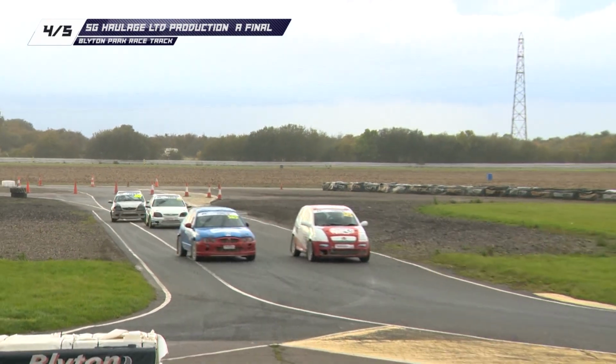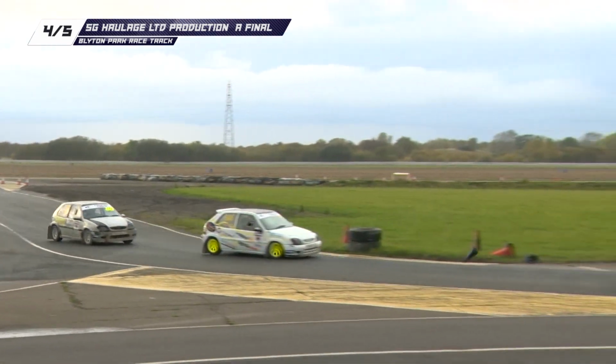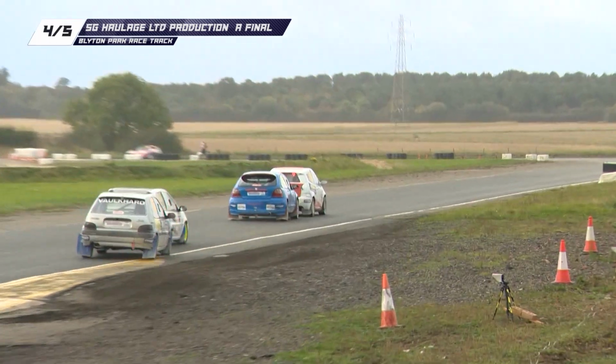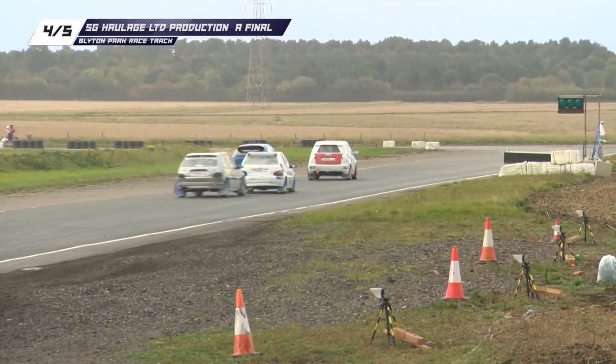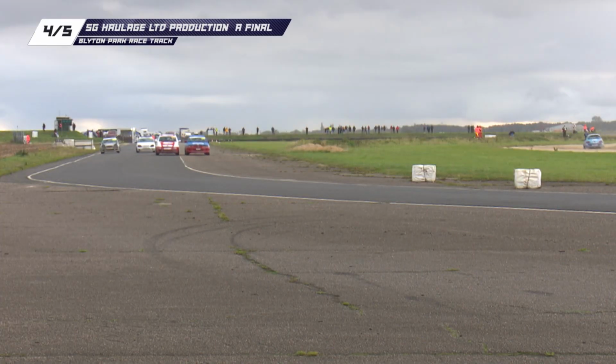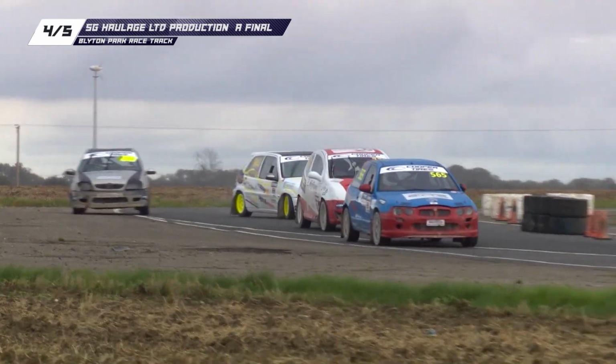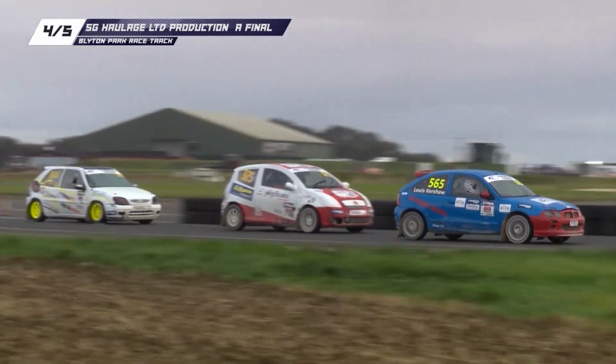Now into lap 4, Dale Ford clear of Johnny Crisp, the Ford KA on for its best ever overall result in second place. And Joe Meskauskas behind him. We watch the battle for fourth place headed by Dale Riches, but here comes Louis Kershaw up the inside. He goes through into turn 1. Carl Jarvis snaking about behind them.